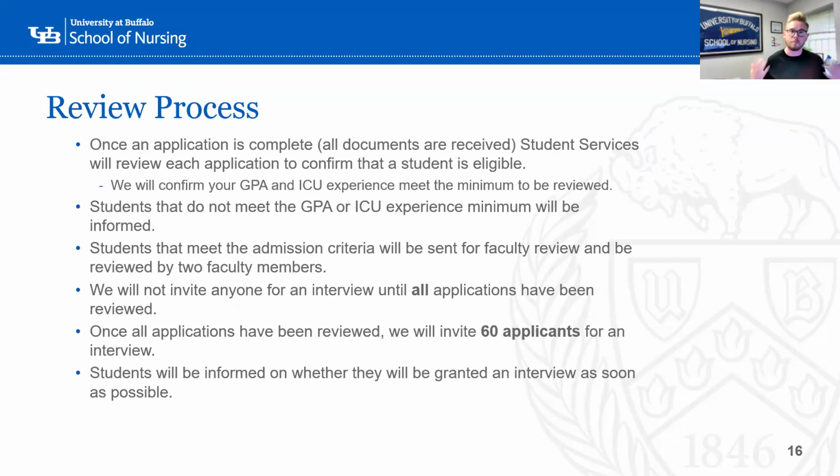Student services, i.e. me, will review each application to confirm that you are eligible for our program. Basically, this is where we're confirming your GPA and that you meet the minimum ICU experience to be reviewed. If you don't meet the GPA or ICU experience, or there's a question about your ICU experience, I will reach out to you and we'll go from there. Students that meet the admission criteria, so that means you've met our baselines, will be sent for faculty review and be reviewed by 2 different faculty members.